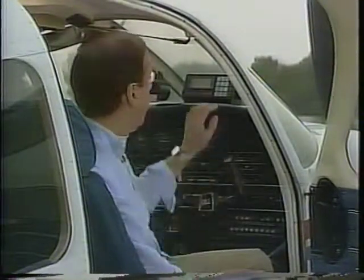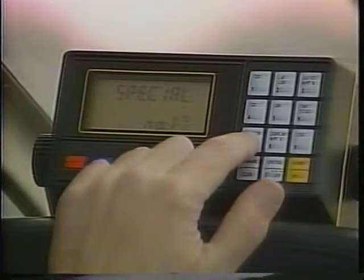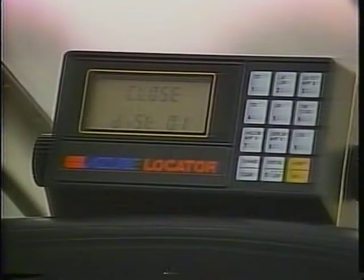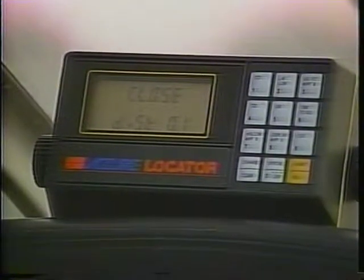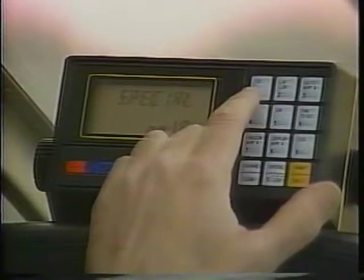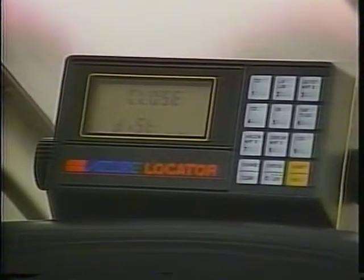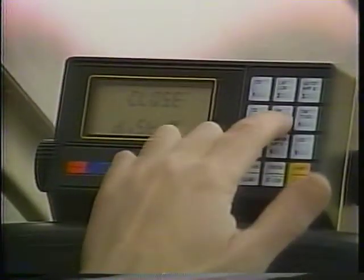To access infrequently used functions and to do other special things, the Azure people have come up with a system using the special key. For instance, to view the arrival alarm distance in the unit, you'd hit this special key, and then a 1 and a 7. And the display will then show us a distance of 1 mile. To reset the distance, you'd hit the special key, 1-8, and then set in any distance between 1 and 99 nautical miles, let's say 5 miles.